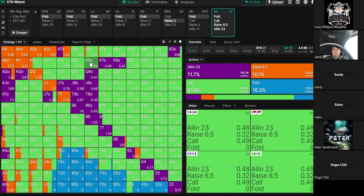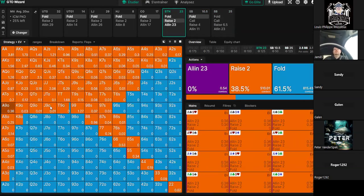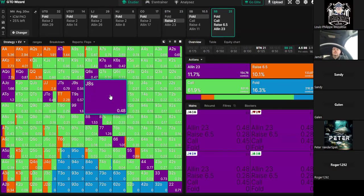Because he's opening like what? So this is 25% of the field left. We're getting towards the money bubble here and we're jamming with jack queen eight. Eight suited, jack eight, 10 8, and then you can do it, Alex, and then win the flip. Then blame the solver for it. It's great. Well, try it.